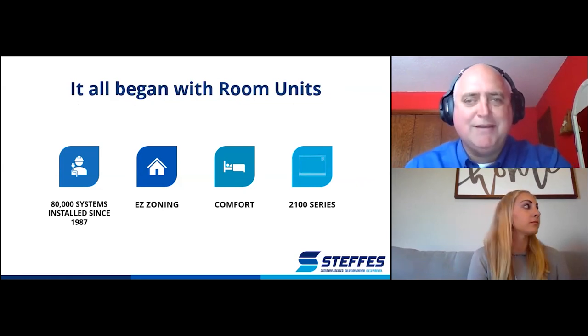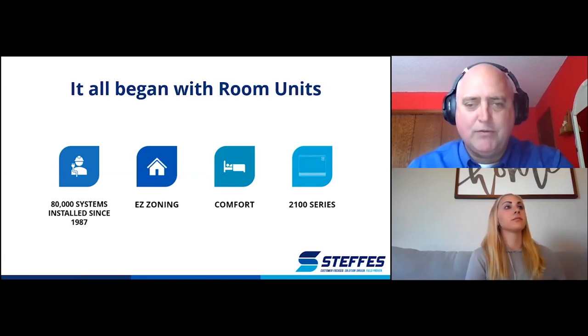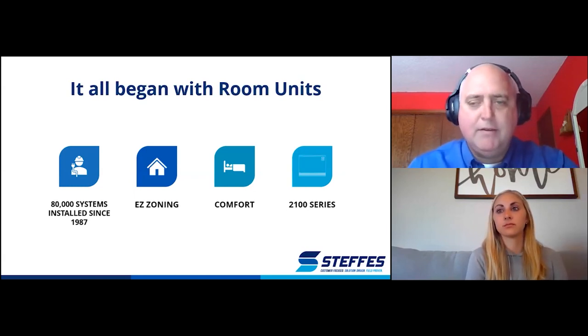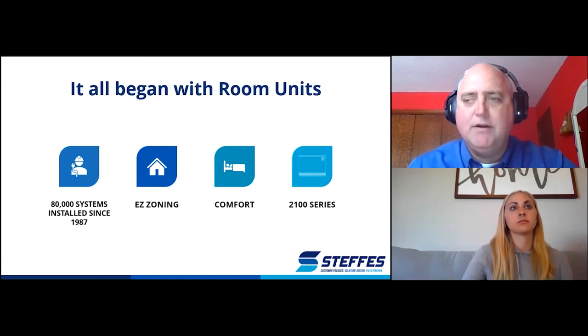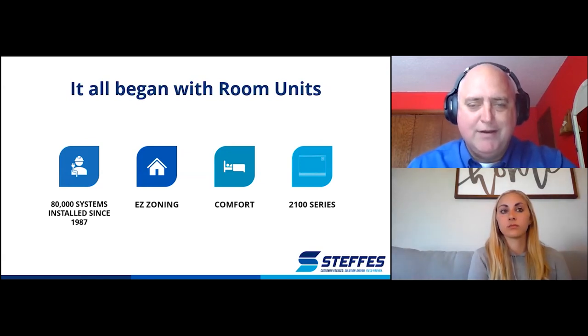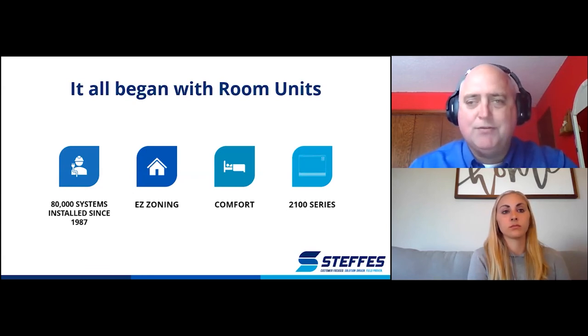So when we look at our residential product, it all started with room units back in 1986. We were working with some of the local utilities, who came to us and said, can you make ETS heaters like these European heaters, but we want some changes. We'd like to have more insulation. We'd like to have bigger fans. And of course we said, yeah, we can do that. And we started our ETS journey then. Our first systems were installed in 1987, and we have about 80,000 systems installed across North America since then.